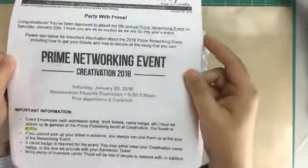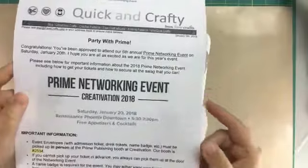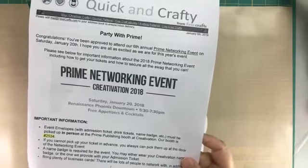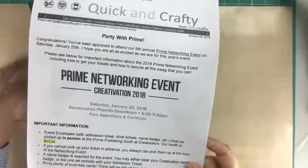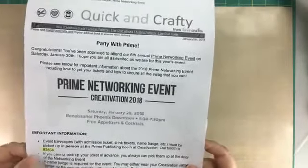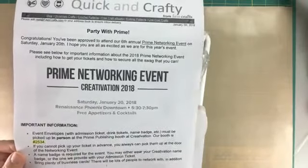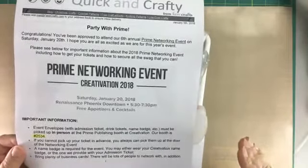event. Is that, hopefully that's in focus. And it is an event put on by Prime Publishing, and they have this event where they invite bloggers to the event to hook them up with manufacturers. Manufacturers that want to get their products out to a variety of bloggers and crafters and see what they do with their product and to share it with everybody.